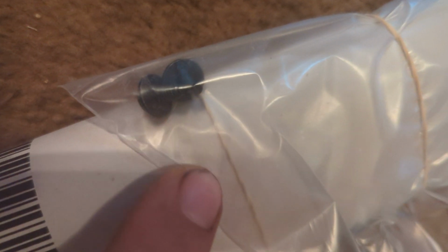So, let me tell you something. Your screws are going to come in a bag like this, rubber banded on. Just pull that off. Very simple and straightforward. It's really not that complicated. Unless you're a total beginner, then don't buy a gas one, because you'll probably seize it if you don't put oil in it. Okay, just gonna get the screws out.